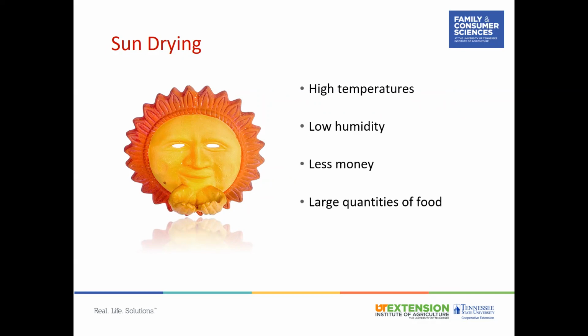It's not a good choice when temperatures are too low, humidity is too high, or when air is polluted. The quality and nutritional value are usually lower than for food dried under more controlled conditions. Conditions may also be unsanitary.